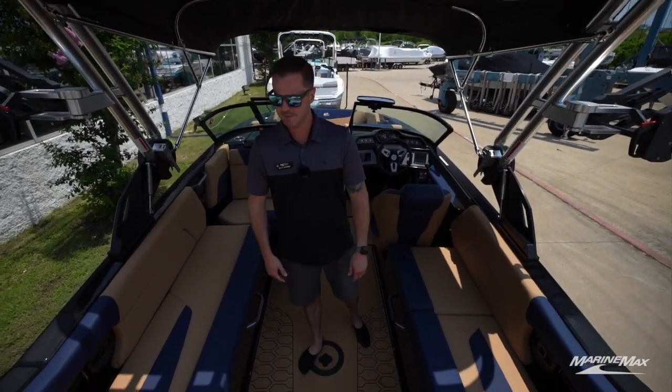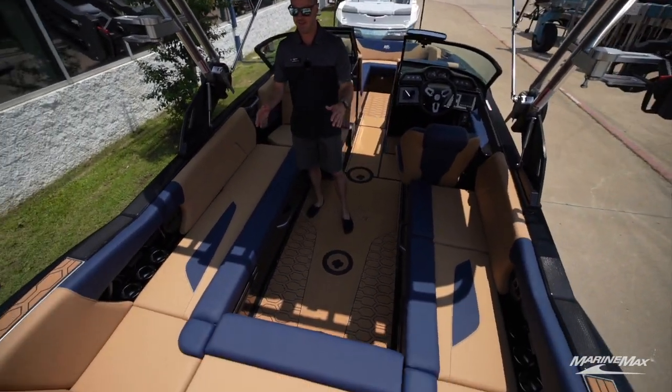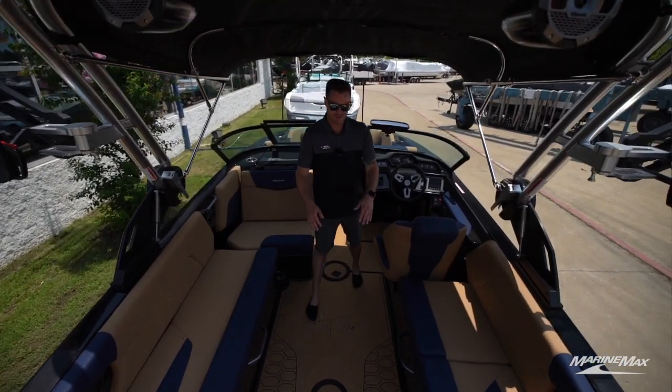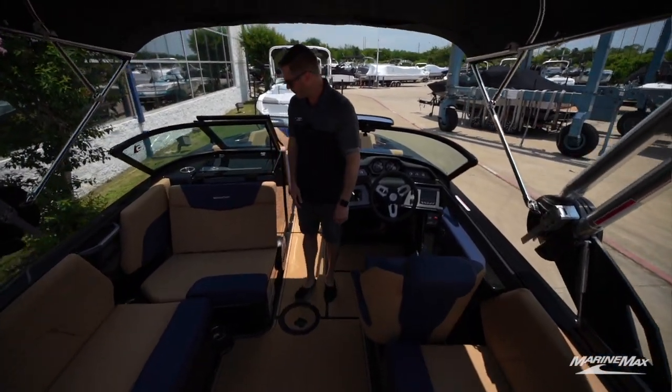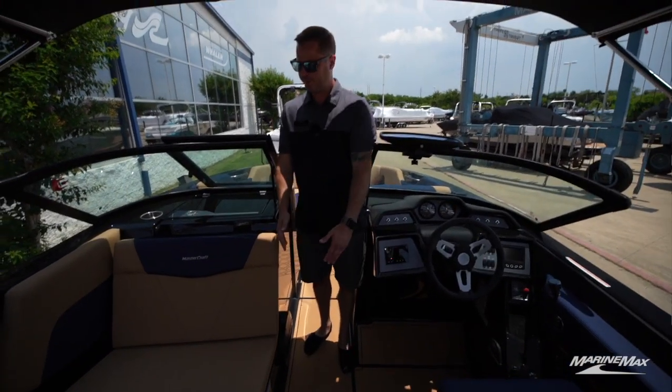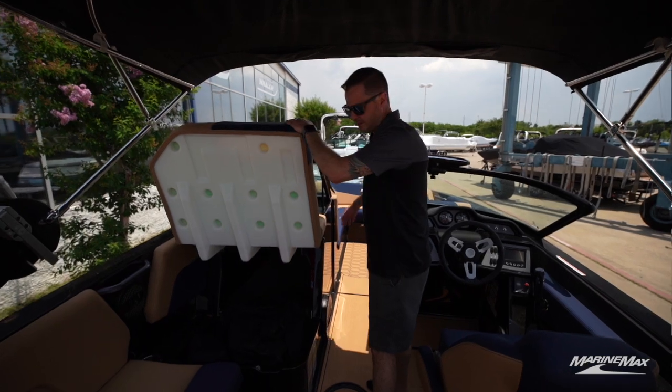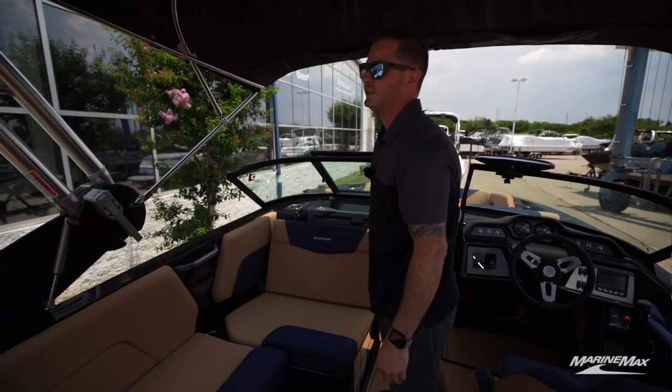As we come into the boat, you see the interior color is a nice beach tan with the navy accents throughout the whole boat. If you walk towards the front, we have the tan SeaDeck throughout the whole boat as well. Other cool features, we still have the communicating storage all the way out through the bow. So surfboards, wakeboards, big bulky stuff.